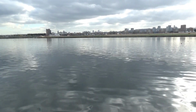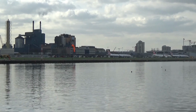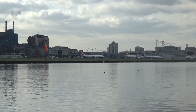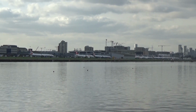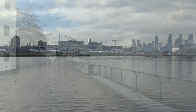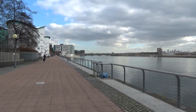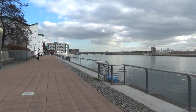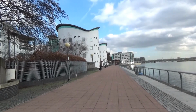Royal Albert Dock formed part of the Royal Docks that at one time were the largest commercial docks in the world. They're now closed, of course, to commercial traffic, but this is now being converted to an Olympic standard rowing course, which regularly holds regattas. I think people also go swimming here. These buildings here are apparently student accommodation.